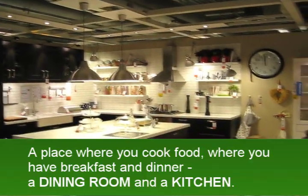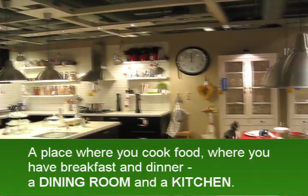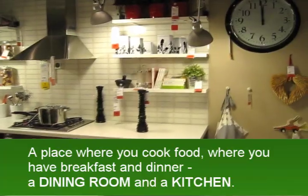A place where you cook food, where you have breakfast and dinner. A dining room and a kitchen.